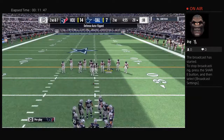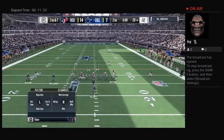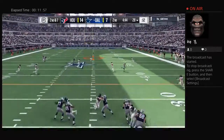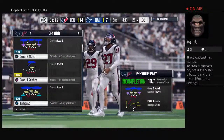So the offense now dealing with a 2nd and 7. They'll come out in the pistol. They play fake to Elliott. Now Prescott. It's incomplete. Took a shot, couldn't connect. Oh, man, that was close.